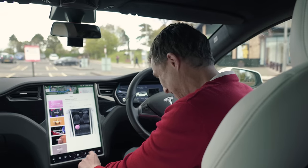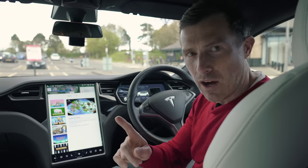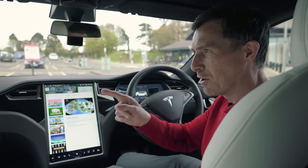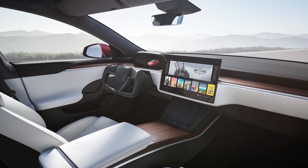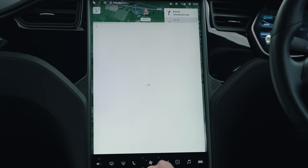Anyway, let's move on. As well as that, you've got some entertainment, so you can play some games. Fairly basic. However, on the new Tesla Model S that's coming, you will be able to play The Witcher. Of course, if you want to, you can go onto the internet there.